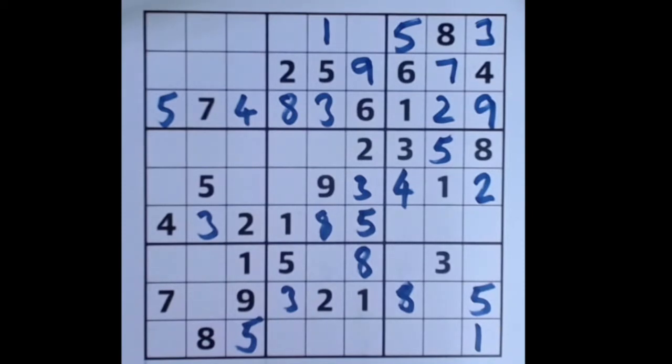I may have to start filling in candidates now. I'm not sure I can see too much more without filling in candidates. Am I missing something? I think I'm going to have to start filling in candidates.